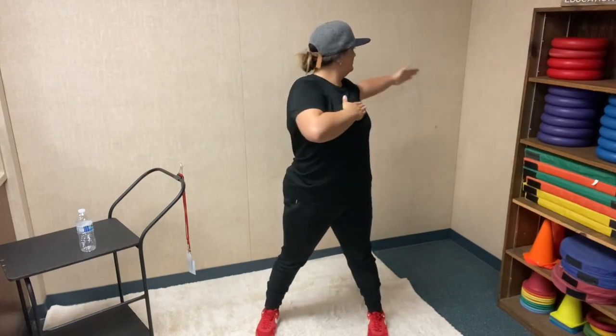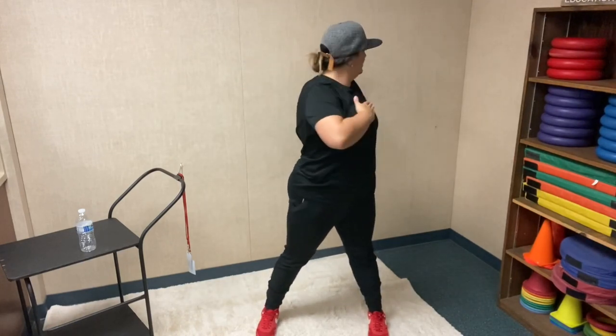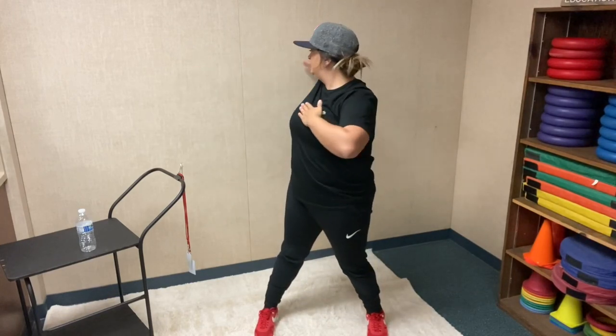While you're breathing, remember to take care of yourself. Remember that you are important. Remember to always look in your mirror and not out your window.